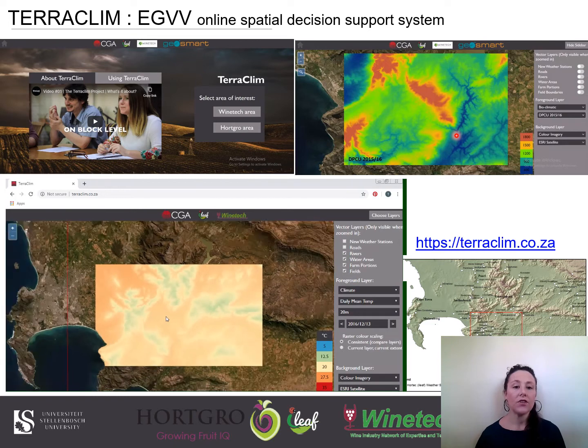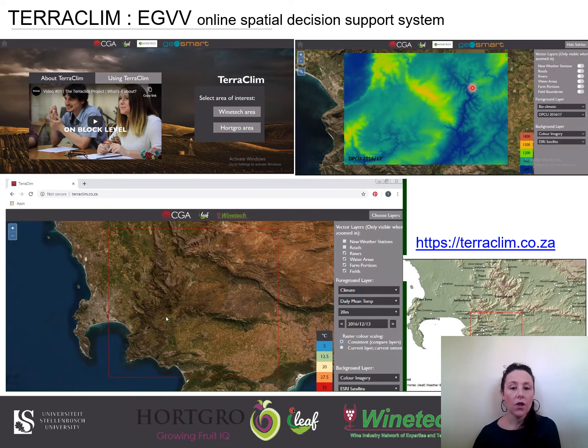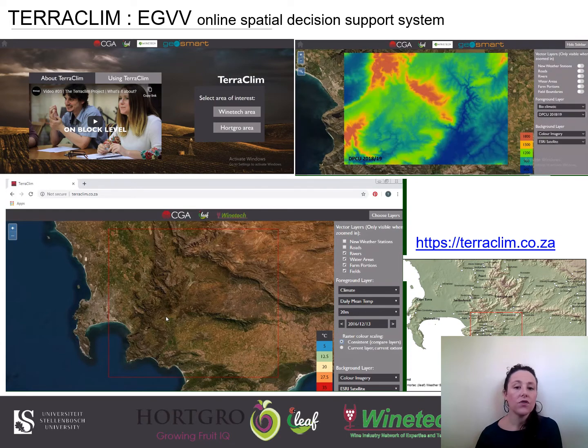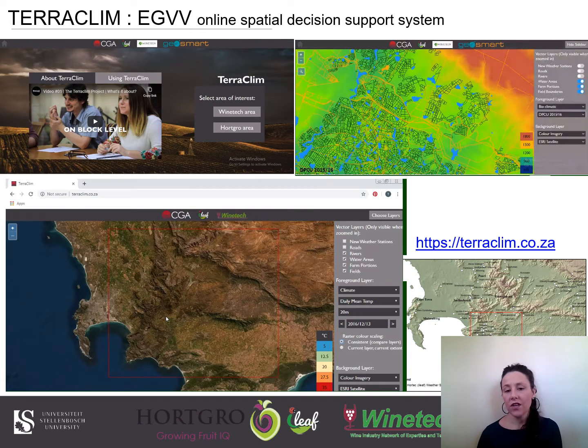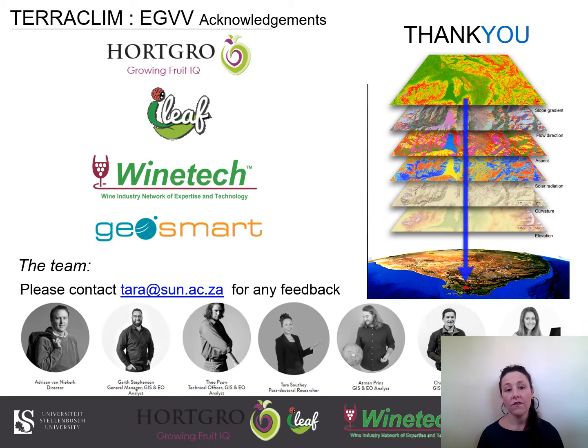All of this information is disseminated into these growing season layers. This is an example of daily positive chill units transitioning from 2015 to 2020, and a zoomed in version of that. Spatially, you can see how the chill units shift from year to year, and that can aid us with in-season and long-term decision making. And that very much summarizes the TERRACLIM tool specific to the EGVV area.